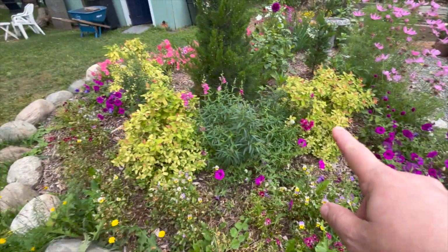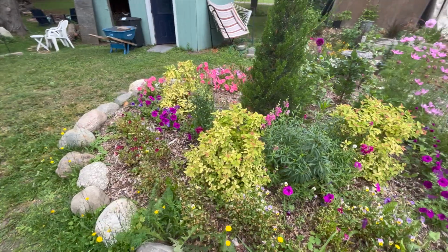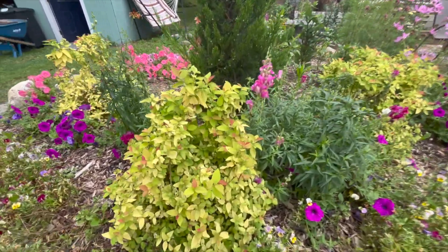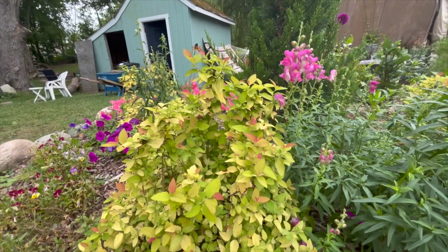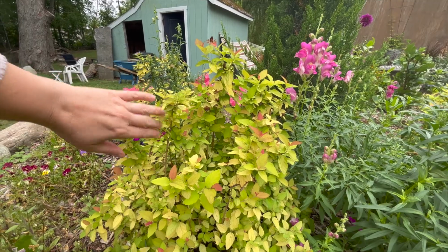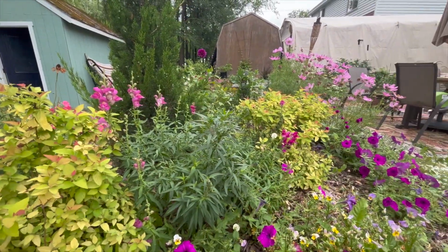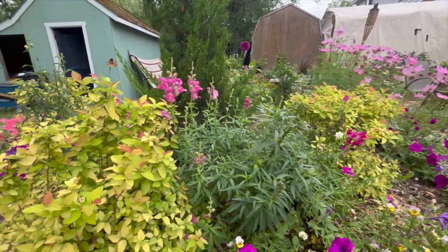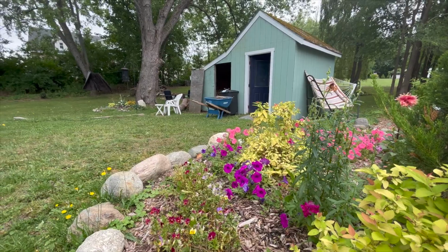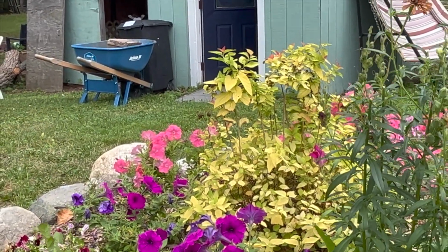My cotton candy spireas are doing well. I think what's nice, is it a spirea? Yeah, it is, sorry. Is that they're finally thickening up here on the top. So when I first got them, they had nice tall stalks. The heat basically defoliated them down. So now they're looking a little wonky, like the top is thicker than the bottom, but I'm happy to see the growth come in. Like this one you can see. Definitely looking a little wonky.